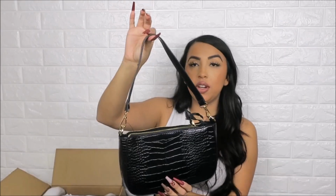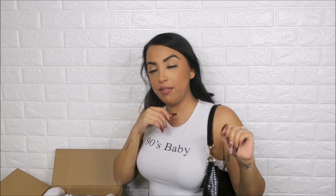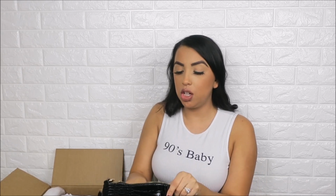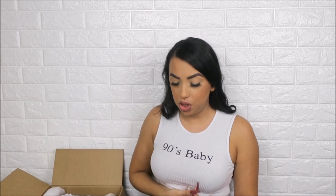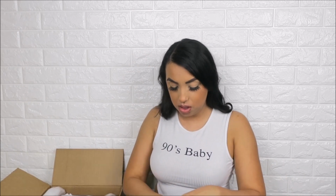This is really spacious. So it comes with this hook. It comes with two different types of straps. So that's the first strap right there. If you want to have short strap vibes, super cute. And then it also comes with the longer chain strap. So if you wanted to loop that on and wear it like a crossbody, you can do that as well. But these are just so cute.